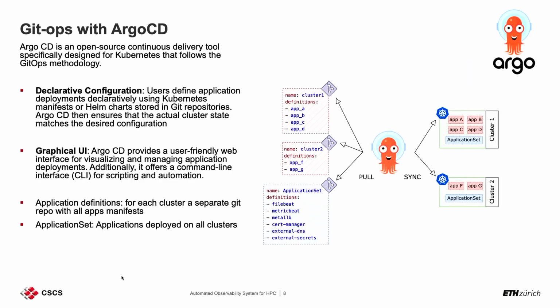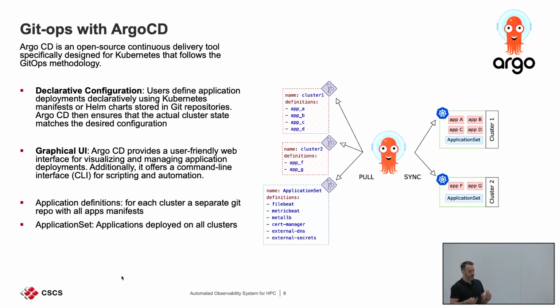And another component, the last component that makes it possible to have this deployment of dynamic clusters, is Argo CD. Argo CD is a continuous delivery tool made for Kubernetes. So basically, what it does is it takes as an input one repository and one Kubernetes cluster.